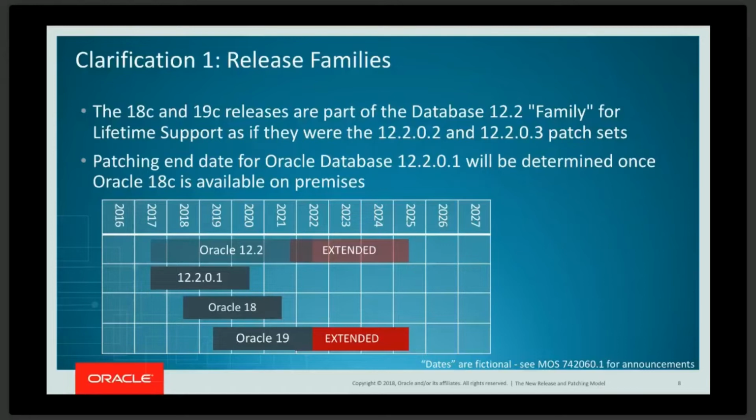Another thing that isn't on the slide here, by the way, is that the default compatible setting for 18 and for 19 is 12.2. That is the base family compatible setting. So that's why when you create a 19 database, by default, it will have compatible set to 12.2.